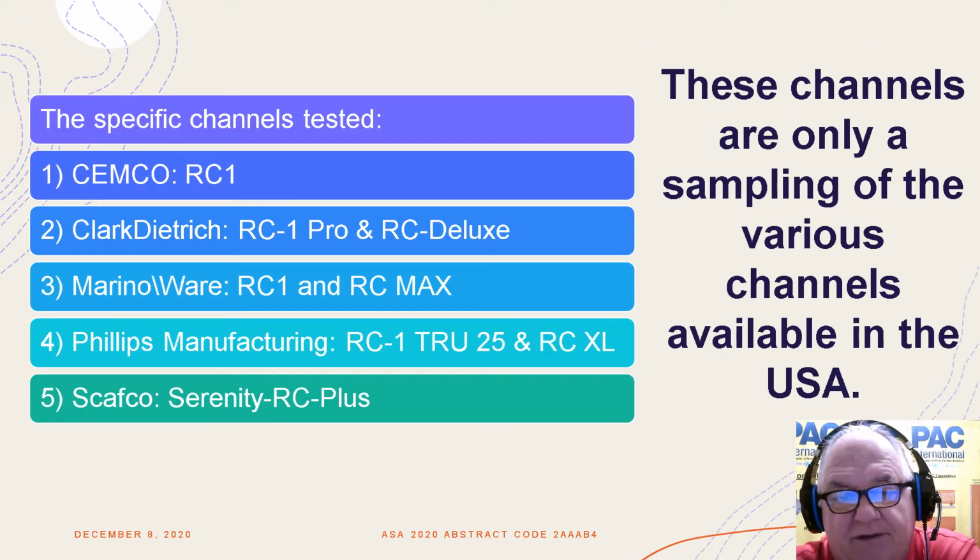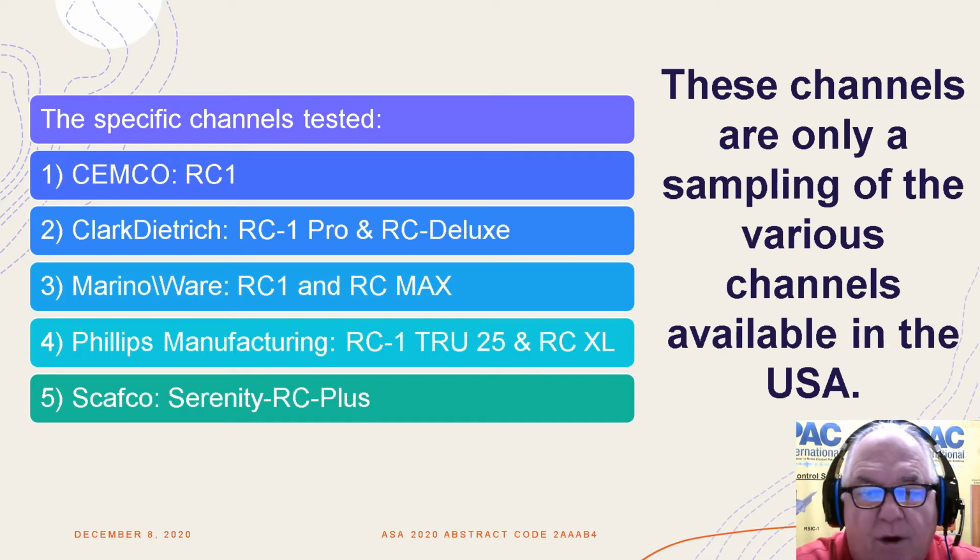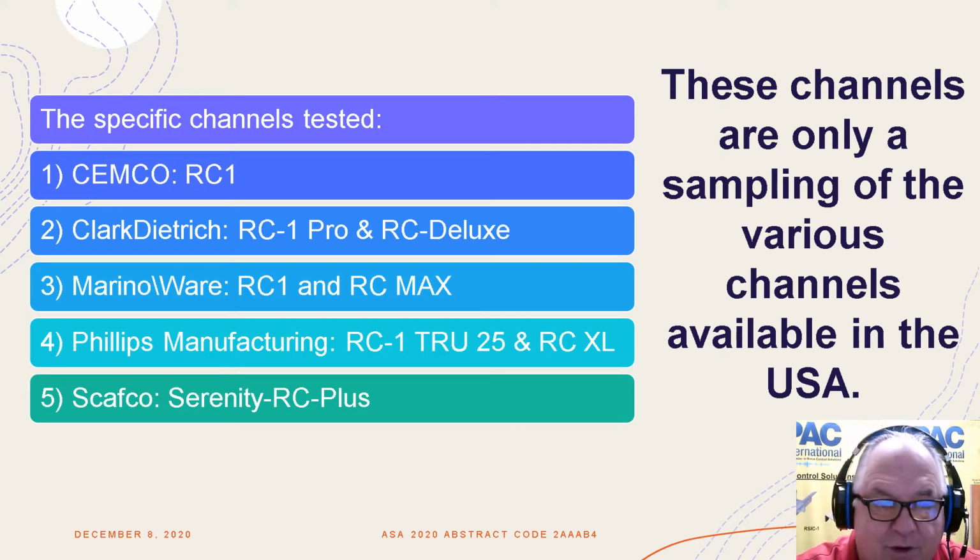The specific channels tested: Semco RC-1, Clark Dietrich RC-1 Pro and RC Deluxe, Marinoware RC-1 and RC-1 Max, Philips Manufacturing RC-1 True 25 and RC XL, Scafco Serenity RC Plus. These resilient channels are only a sampling of the various resilient channels available in the U.S. today.